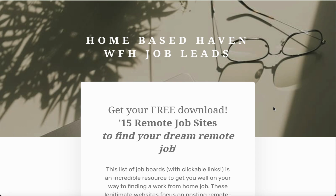I have four roles to share with you today. They all fall under the customer service or customer support umbrella. They have different titles, but they do fall under that category across different industries. And all of these roles provide an option to get paid in the high $20 per hour range, ranging up to $32 per hour. And none of these roles require you to have a degree. And of course, they're all work from home job leads.